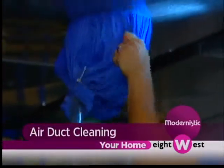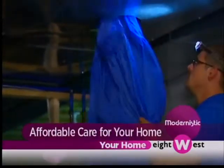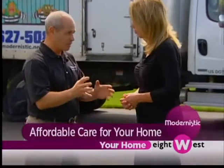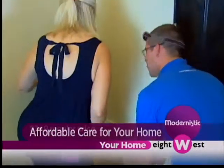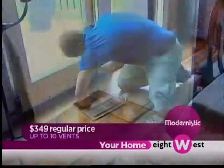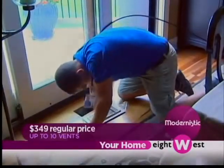Yeah, we charge $349 as our regular price for up to 10 vents. Now that is the hot air vents, and we clean the cold air returns at no extra charge. So you may be going through your house and go, whoa, I've got a lot of vents here, but the cold air returns are at no charge. They don't count. Yeah, okay. We clean them along with the package.